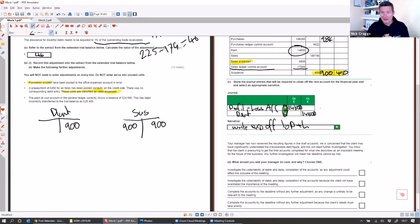Now, the client is pressing to get the final accounts completed for what she describes as an important meeting. Might be borrowing money from the bank or something, it doesn't really matter. And any further investigation will mean that her deadline cannot be met. What do we do?